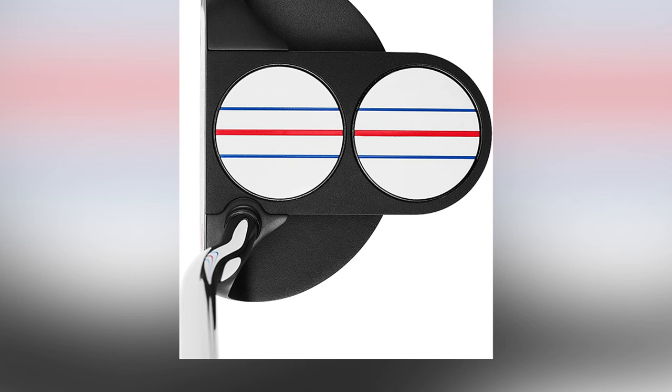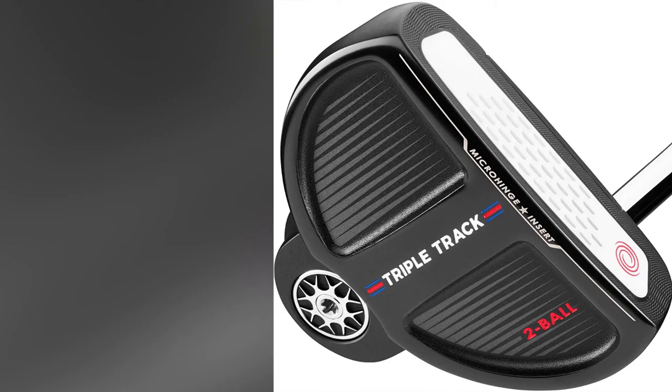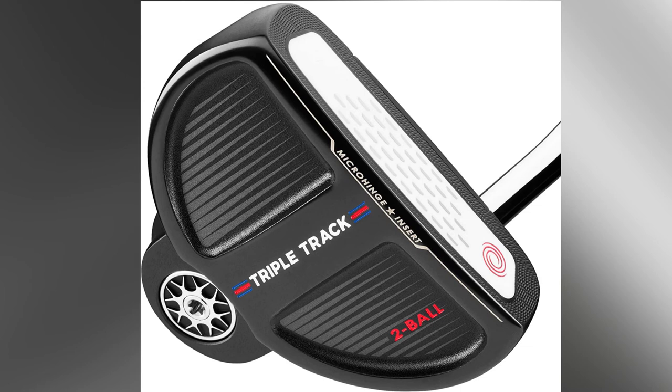When we tested the insert on the practice green, we were very impressed with its forgiveness on off-center strikes that leak toward the toe. For low handicappers looking for a highly capable and best mallet putter, the Odyssey Stroke Lab putter is a top-tier club that will undoubtedly lower your putts per hole.